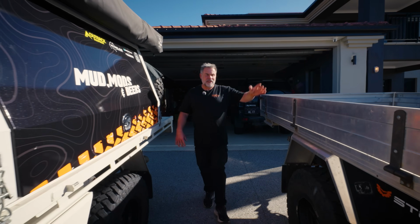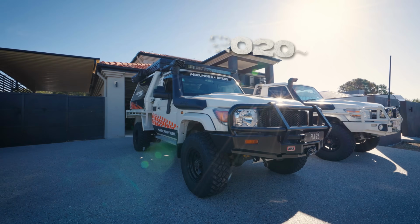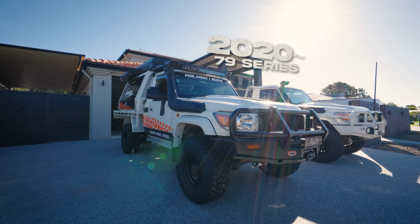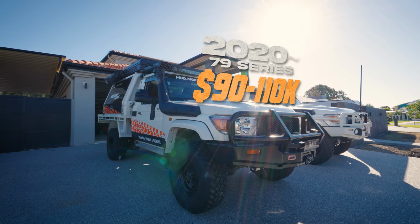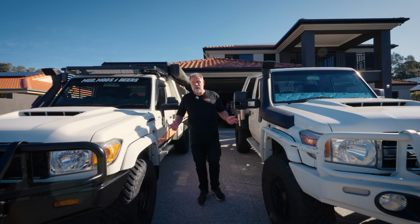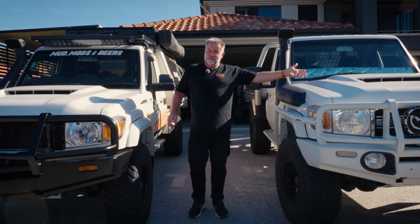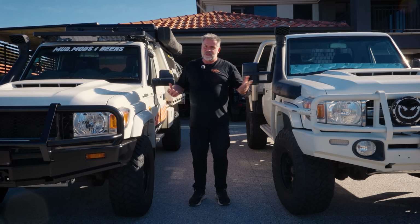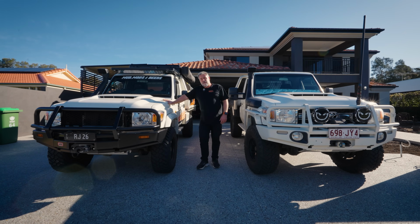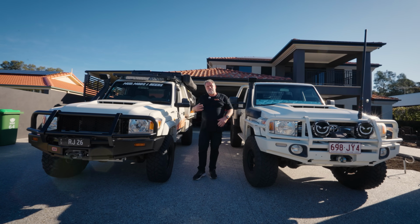So let's talk numbers. A 2008 model online is probably about 65 grand at the minute. 2020 and newer, probably anywhere from 90 to 100 to 110,000 depending where you buy it. Now that's plus whatever mods you want to put on. What's the difference? Well, DPF aside, because not having a DPF is, in my eyes, a lot better because it sounds proper. This one is going to have, well, it's just run out, but a newer one might have a bit of warranty on it. It'll certainly have better reliability.